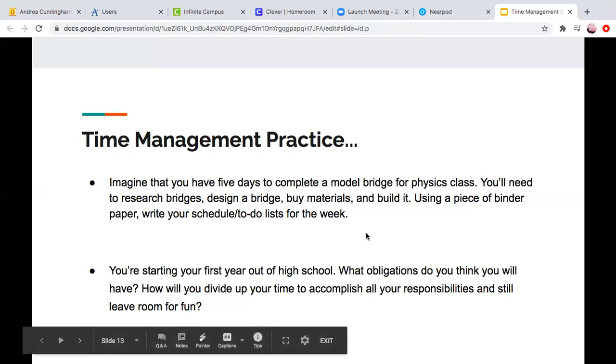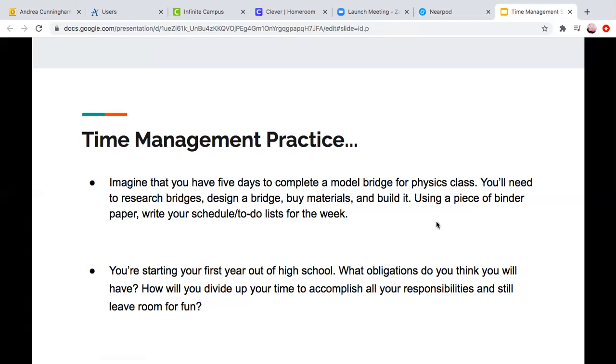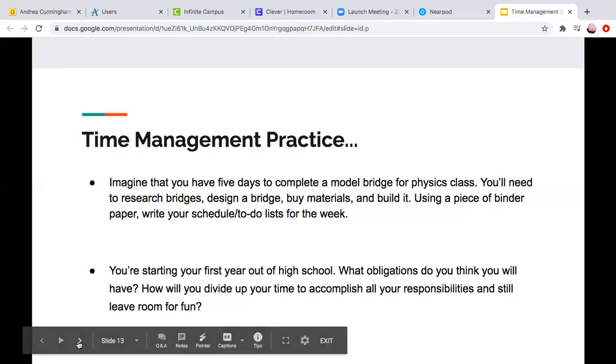So thinking about this and deciding on what kind of plan you have for yourself is very important. Even as a full-time student without a job, it's very important for you to decide when you're going to take your classes, when you're going to have time to acclimate to college, when you're going to study.